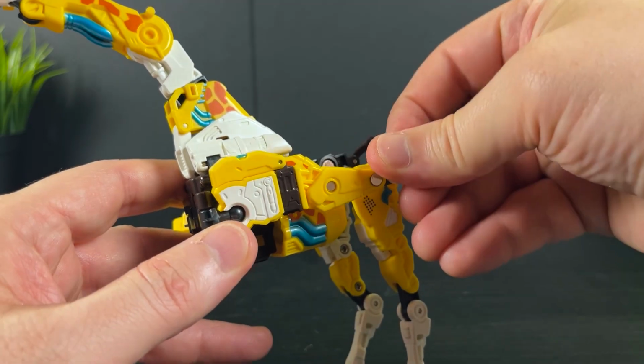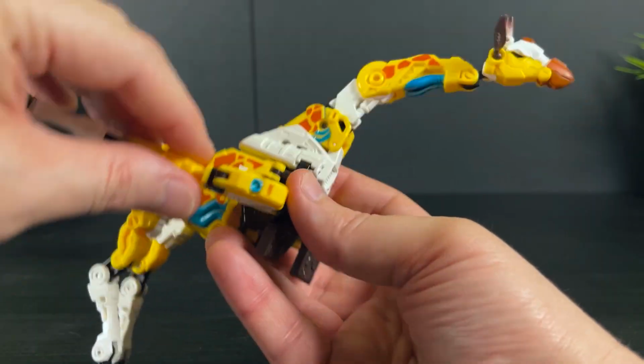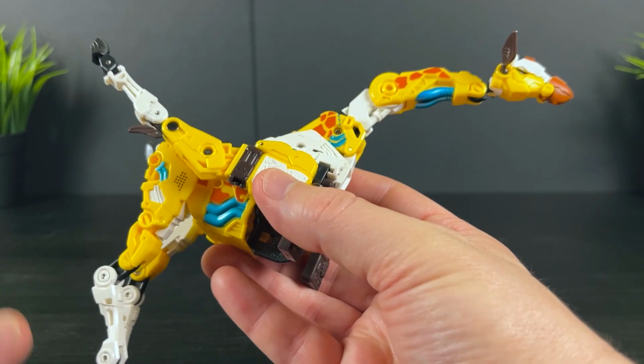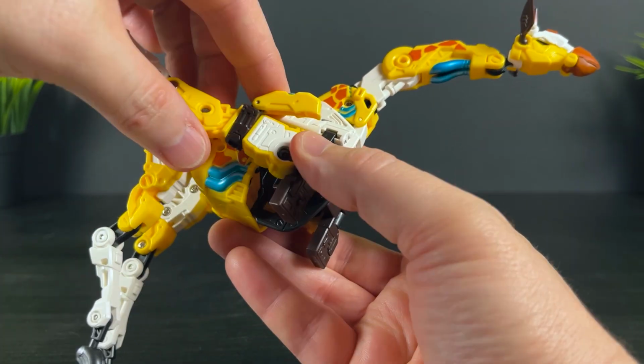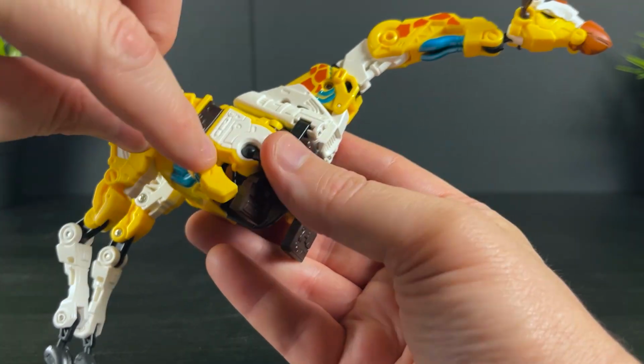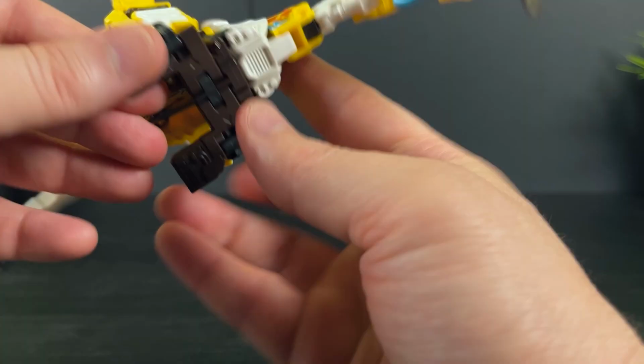Then you're going to rotate the leg around 90 degrees so that the ball socket is exposed on the outside. So we'll do the same on the opposite side like so. And from here, you're going to unclamp this piece. It only needs to come up just a little bit, and it'll flip around, and there's this tab right here, and it'll lock up into that tab.